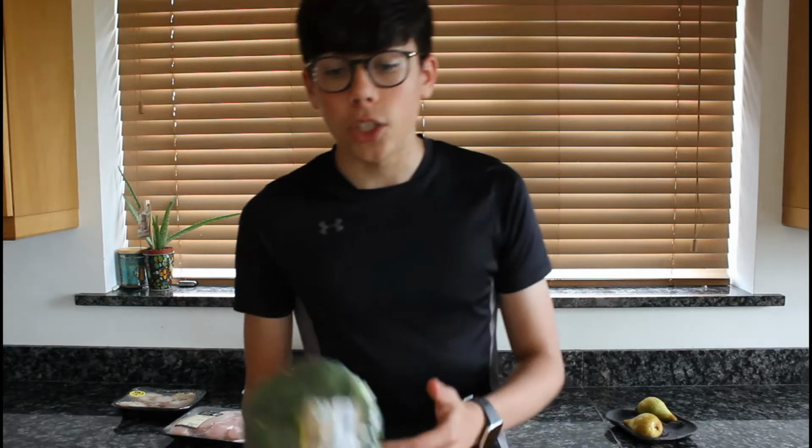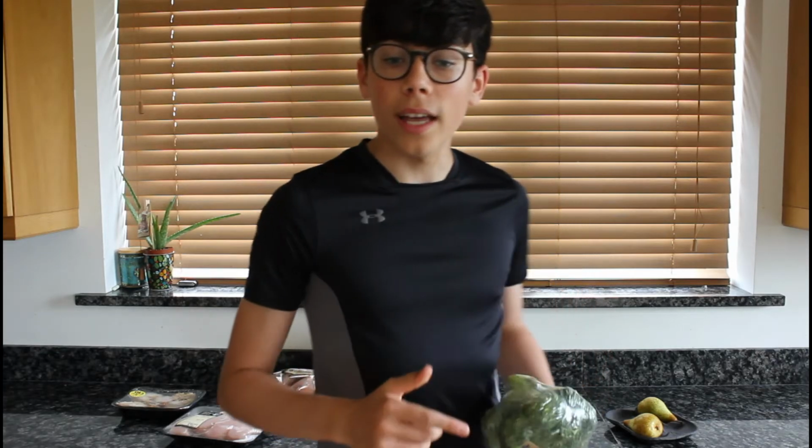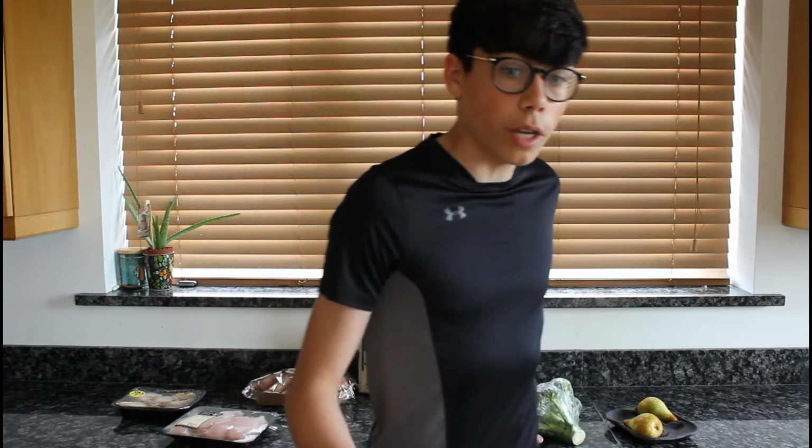Macro means big, so micro means small. Micronutrients are basically vitamins and minerals. These are things that promote a healthy immune system and a healthy heart. They don't boost performance in athletes, or help your body run any better. They just improve your overall health and help you live longer. These can be found in fruits and veg, especially green vegetables like leafy greens or broccoli, which are very high in micronutrients, and they are also very important.